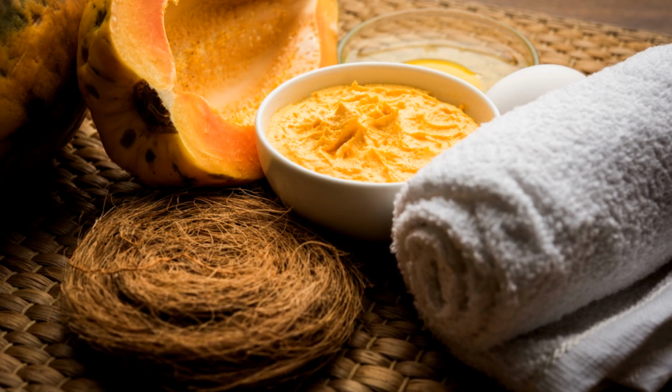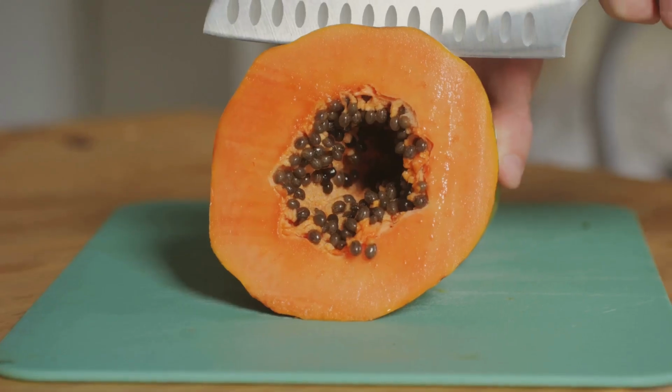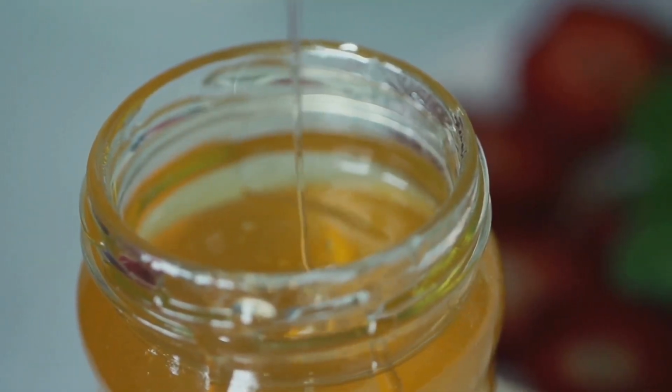Let's talk about a mask that will gently exfoliate, brighten, and reveal your most radiant skin: the papaya and honey mask. Papaya contains an enzyme called papain, which gently dissolves dead skin cells. Honey helps to lock in moisture and soothe inflammation.